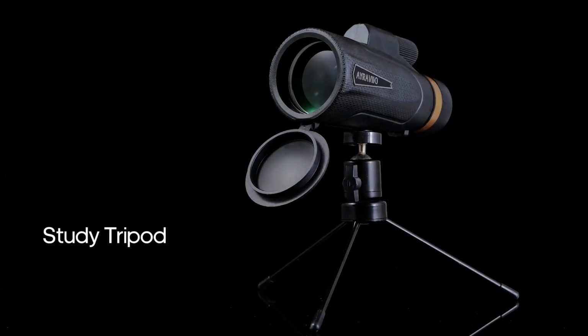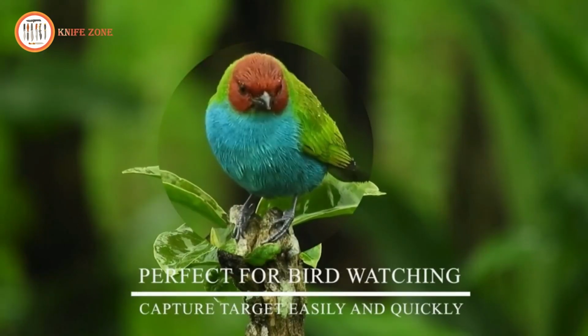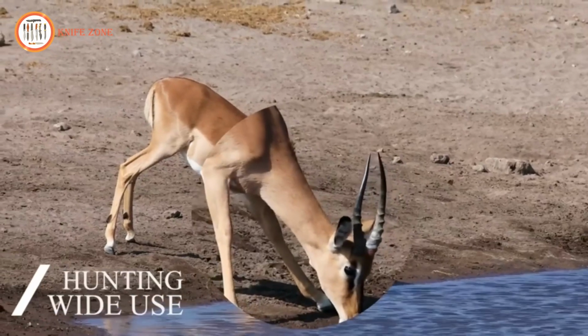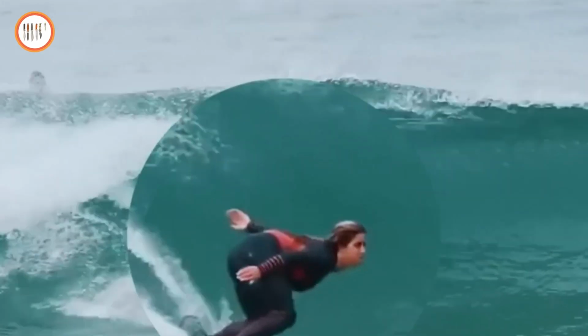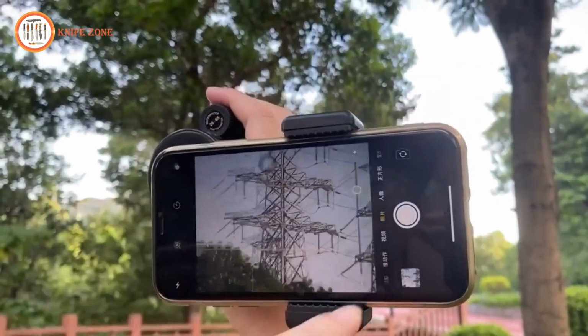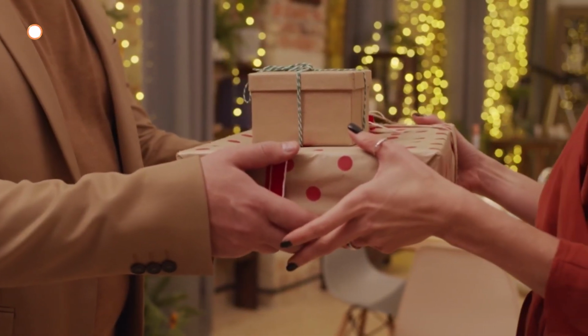Its sturdy tripod and universal smartphone adapter make it perfect for capturing stunning visuals. Designed for durability, it boasts waterproof and anti-fog materials, ensuring clear images in any weather. Ideal for hiking, survival gear, and adventures, this compact monocular is easy to use with one-hand focus adjustment. A perfect gift for men, dads, teens, or anyone who loves exploring life's details.